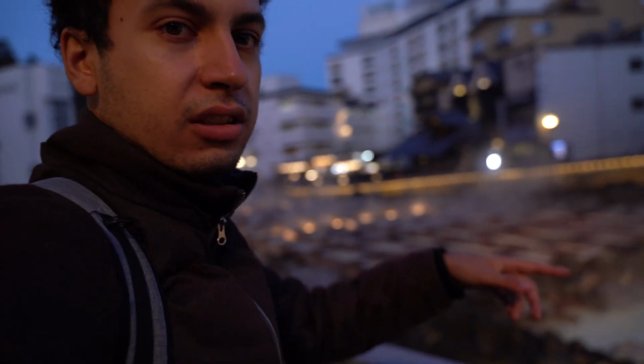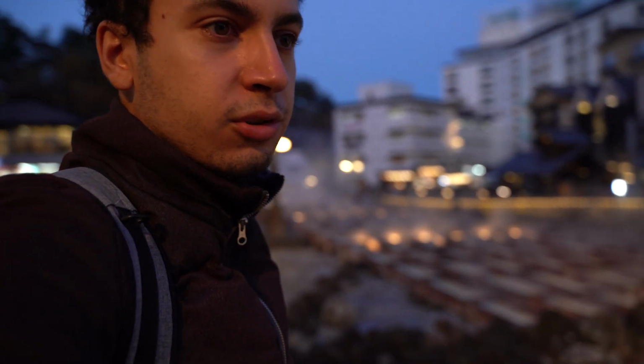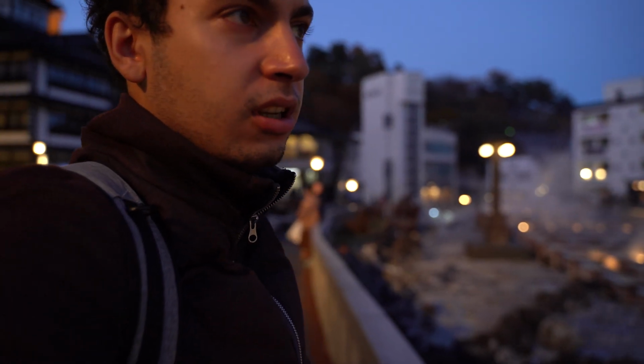And yeah, it's the main square in the town, and as you can also see, it's lit up at night. So they do different light shows here, different colors and everything. Looks really beautiful until midnight, I think, every night.